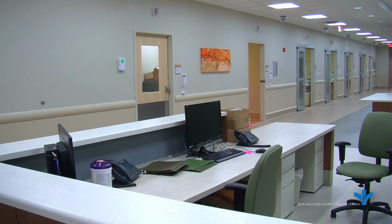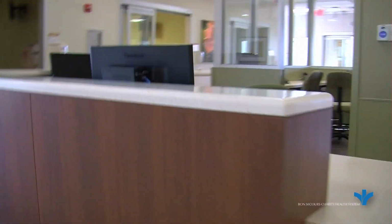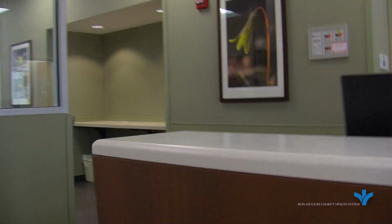Nurses all have a pod. As you saw, there are many desks in the ED, so they will actually have a workspace. Instead of not having a place to sit and do whatever they need to do besides at the patient's side, they'll be able to do it at a pod. That is also very important.